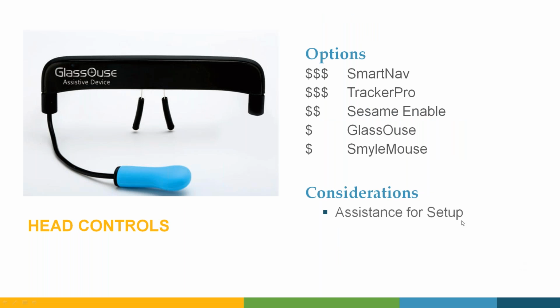Okay, so here's that GlassOuse that I just showed you in that video, and I want to hit on this one a little bit more because it's one of my absolute favorite devices to use here at QLI. So the GlassOuse, as you saw, is a pair of glasses that the user wears, and they're able to pair it to their computer via Bluetooth to have a wireless mouse alternative. That blue plate that you see there with the little arm going up to the glasses, that's what allows the user to use the mouse.